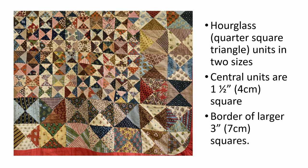You can see here in close-up the two sizes of hourglass units. These central units are 1.5 inches square, and the border has larger 3-inch square units. The patchwork includes many, many different fabrics, including lapis and Pompeian prints.